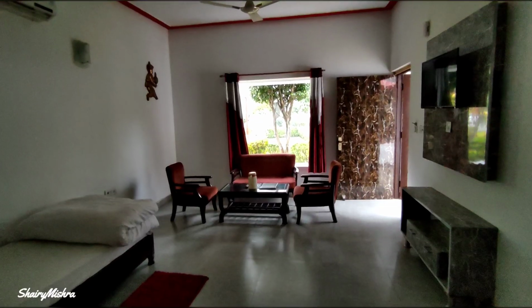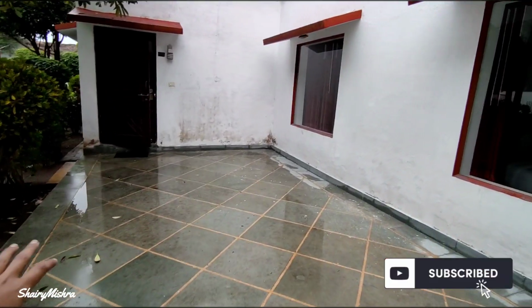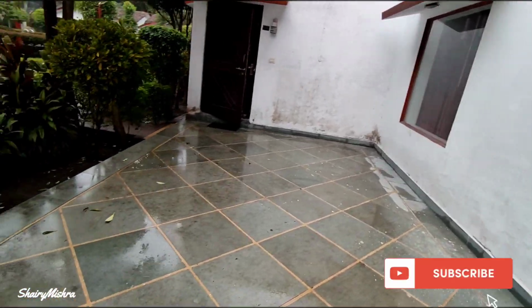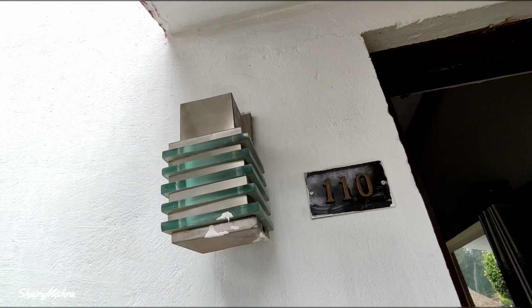What I really like about these rooms is these huge windows. ये windows से सीधा यहाँ swimming pool का view आता है. So there's also the sitting area outside the room, which again gives a beautiful view of the pool.